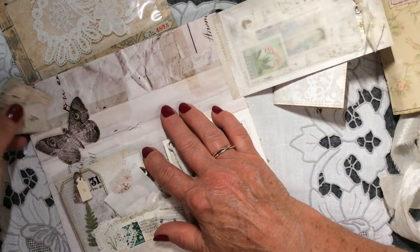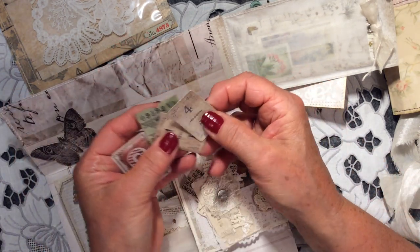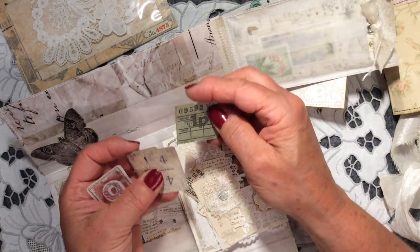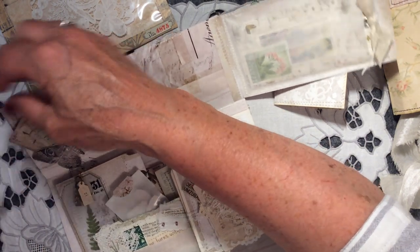Up here, tucked into this butterfly, there's one of these Ranger transparencies that I've stitched round. A couple of those little playing cards backed with tea stain paper, and just a vintage ticket, and they all go up there.